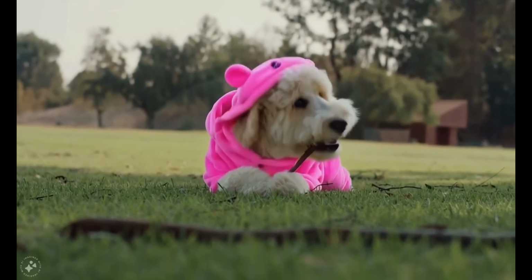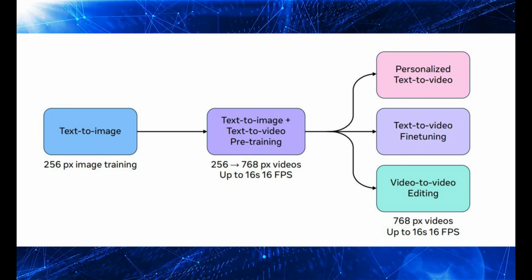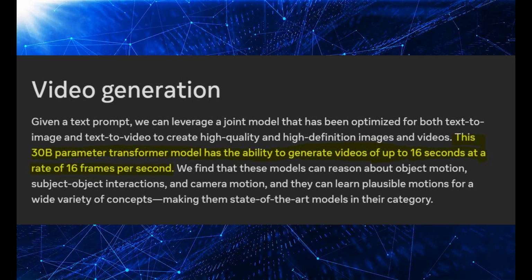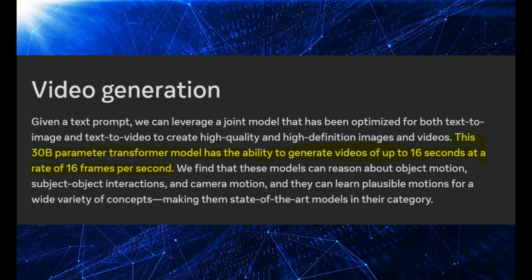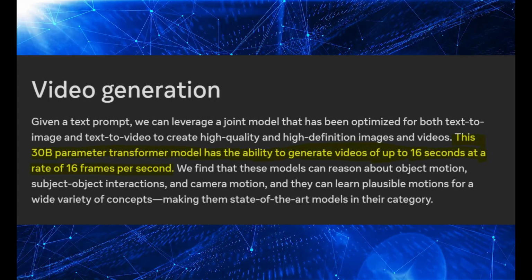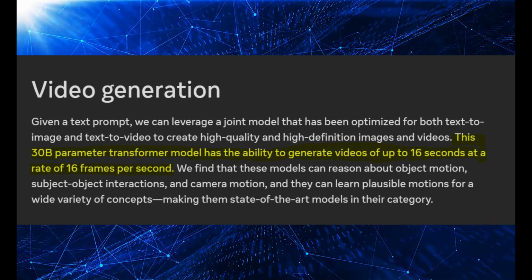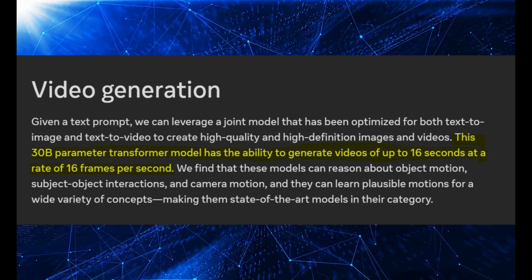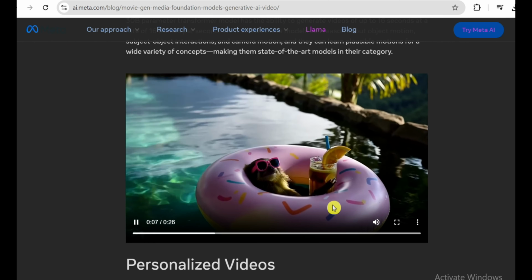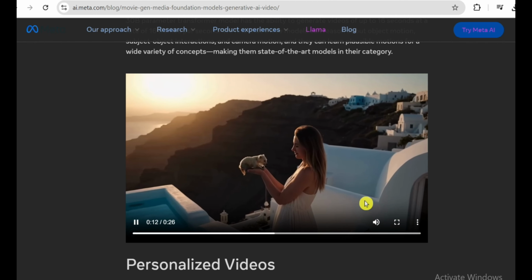So what happens here is that this model takes a text prompt and uses a joint approach that's been fine-tuned for both text-to-image and text-to-video generation. It's a massive 30 billion parameter transformer model that can actually produce high-quality, high-definition images and videos. What's cool is that it can generate videos up to 16 seconds long, running at 16 frames per second. What really sets this model apart is its ability to understand and reason about things like object motion, interactions between subjects and objects, and even how the camera moves within the scene. It's able to learn realistic motions for a huge range of different concepts, which is why it's considered a state-of-the-art model in its field.